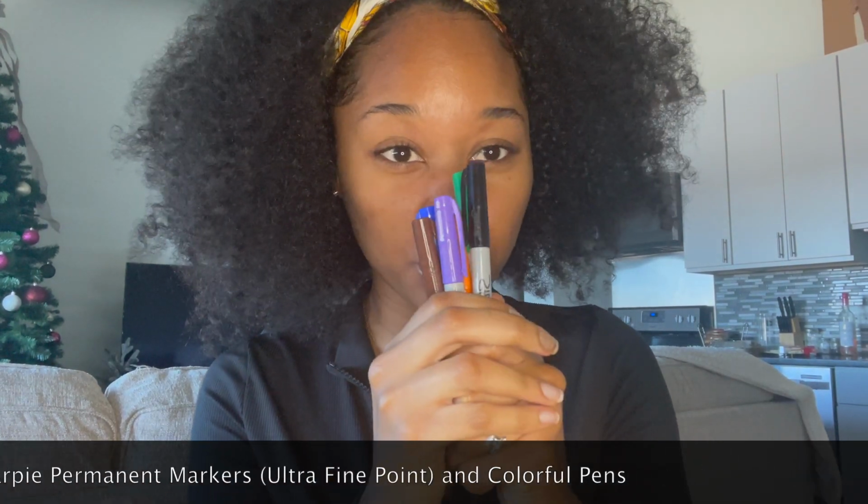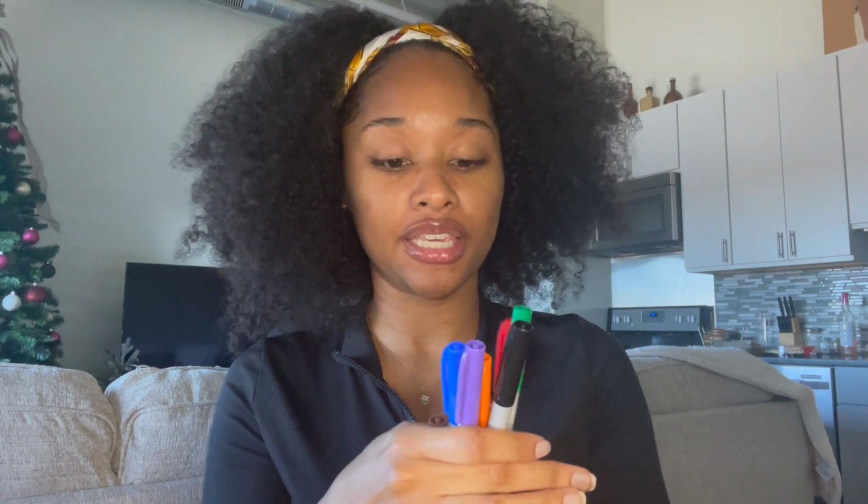Okay, item number 7 is some colorful Sharpie pens or regular pens as well. I have both. My other pens are in my book bag, but these are amazing if you like to color coordinate your notes. I also do like to take notes on paper, as well as on my devices, solely because it helps me with retaining information a bit more by physically writing down notes sometimes.